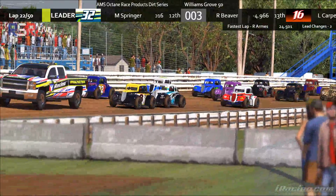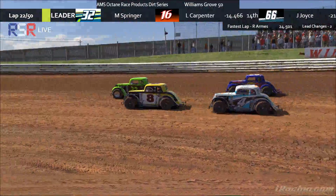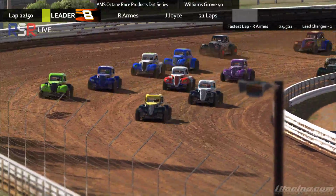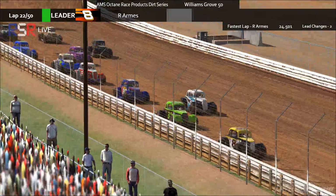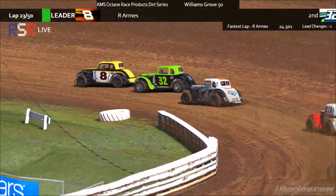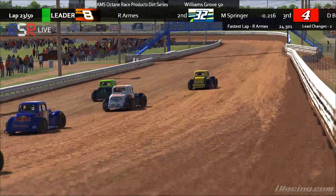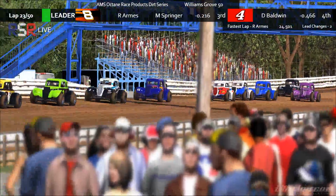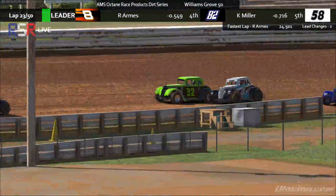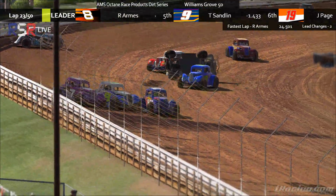And like I just said, the lights on the pace truck are off. He makes that hard left in the pit road. Easy, and Randy Arms is going to be off. Green flag is in the air here at Williams Grove. He's been getting some pretty fine restarts lately, although Springer comes back on him real hard down into turn 1 there. I think the only real competition that Randy would have would be Mike Springer, but I don't know, Dalton Baldwin, he's been looking pretty fast. And as I just talked about him, he gets into Mike Springer, and around goes Dalton.